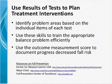So many of these tools are valid and reliable, they're quick to use, and they've been well proven for use in older populations. Once the tool is complete, the clinician, researcher, or therapist can identify problem areas based on the individual items of each test. From those items, the appropriate balance problem can be identified, and the skills to train that can be used and trained efficiently. So it's nice to have these objective measures of balance and mobility to be able to figure out what the problem is and plan the treatment.